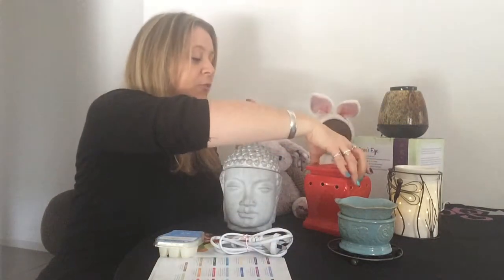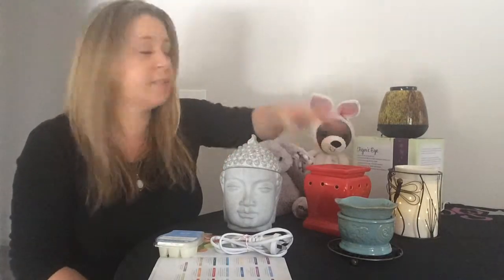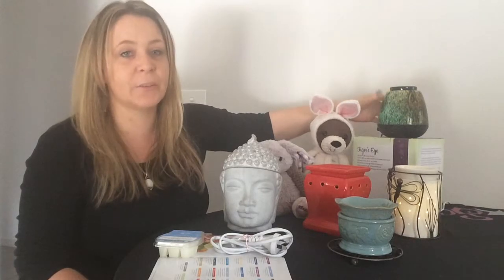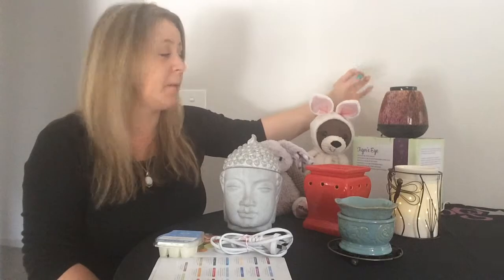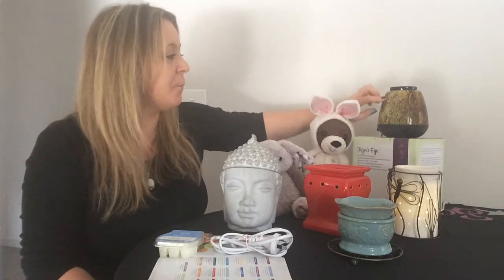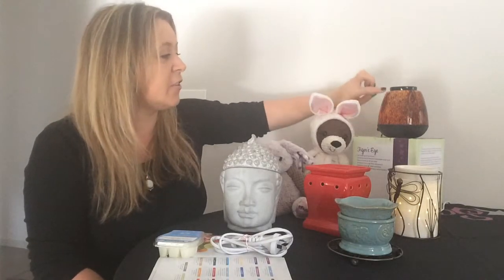And the deluxe range of warmers, there's quite a few like there is in premium, are $46. So we come up here to the back and we've got the Tiger's Eye Art Glass warmer, and this is the first time Scentsy has ever had an art glass warmer. Art glass obviously is blown glass. So each warmer is made and has a unique design, and no two warmers are exactly the same. Some show the colour that's interchanging here more brightly, and others are more subtle.